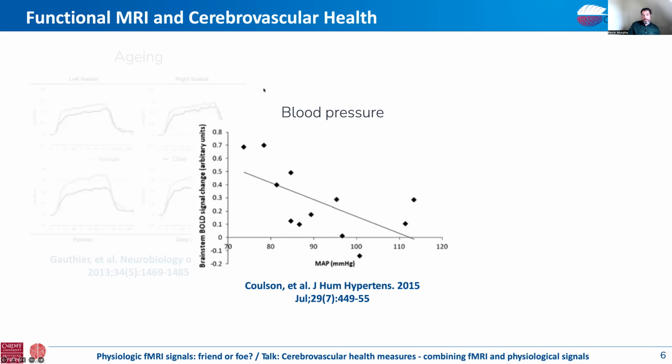Blood pressure can change things here. James Coulson has done an experiment where he's looking at the mean arterial pressure, so the blood pressure in each person, their baseline blood pressure, and it correlates with a change in the BOLD signal in the brainstem. So the question is, is it related to neural activity, or is it related to the fact that the blood pressure is different?